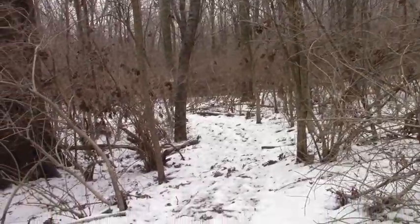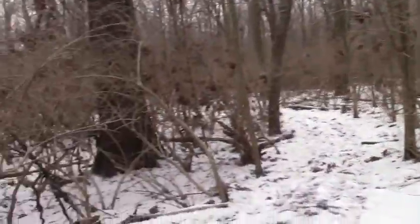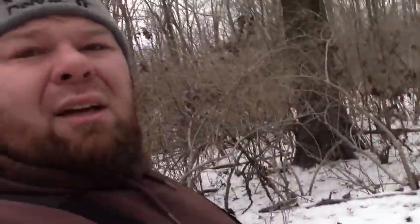and turn this into a nice big food plot. There's a nice giant oak tree right here that produces lots of acorns, but they all get covered up by all this honeysuckle. So that's where I'm going to start today, and hopefully I get a lot of it knocked out. I only have a couple hours, I have to go get my son from school, so might as well get started.